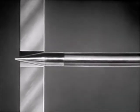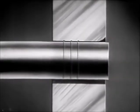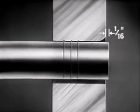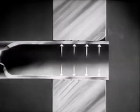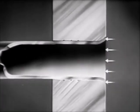With the new tubes in place, the next step is to finish the ends. Always expand the inflow ends first. Allow 1/16 inch here for flaring. Then expand, flare, and grind flush with the tube sheet. Now let's look at the tools you use to make tube joints.